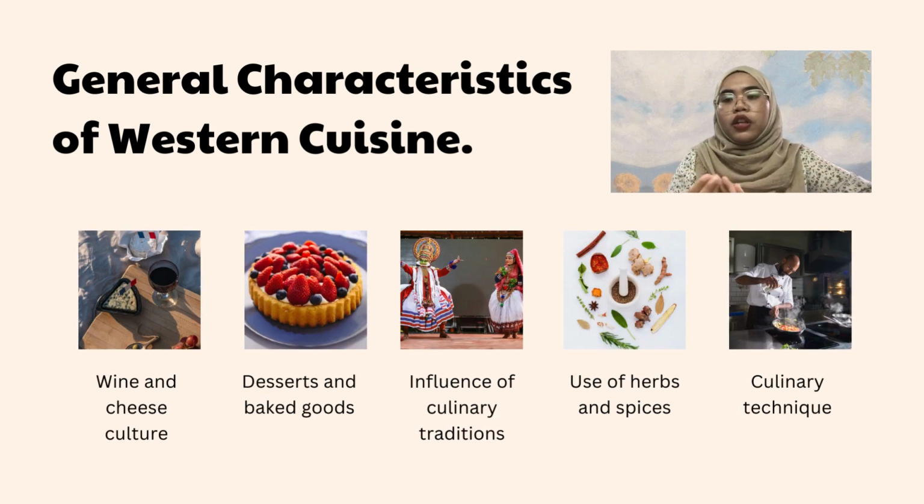Next characteristic of Western cuisine is desserts and baked goods. Western desserts are known for their indulgence and variety; cakes, pastries, cookies, and pies are popular, often featuring ingredients like chocolate, fruits, and cream. Next is the use of herbs and spices. While not as prominent as in some other cuisines, Western dishes do incorporate a variety of herbs and spices for flavor enhancement. Common choices include basil, oregano, thyme, rosemary, and black pepper.